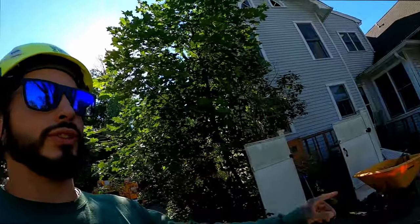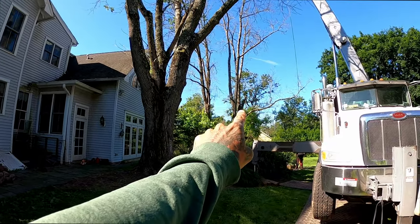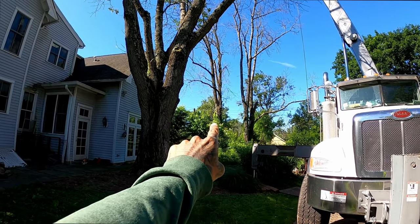So we're doing this tree right here, this ash, then we're doing that ash over there, and that ash over there as well.